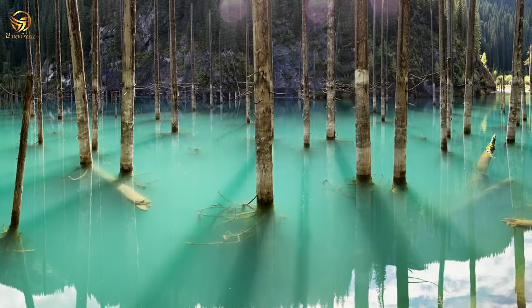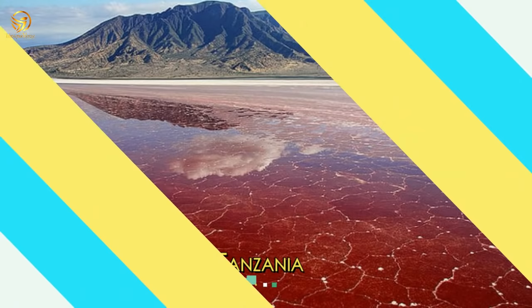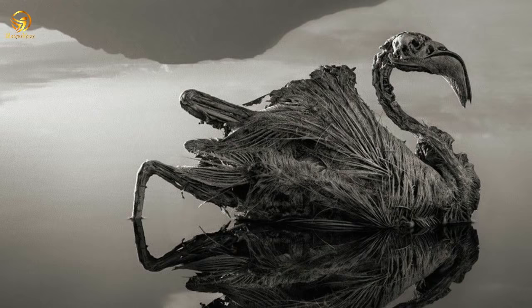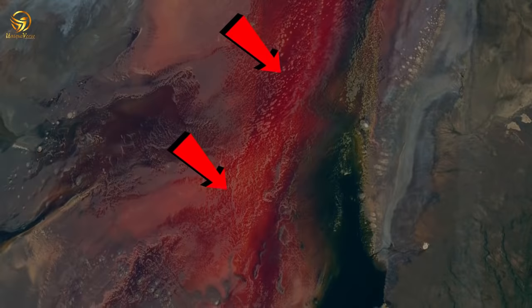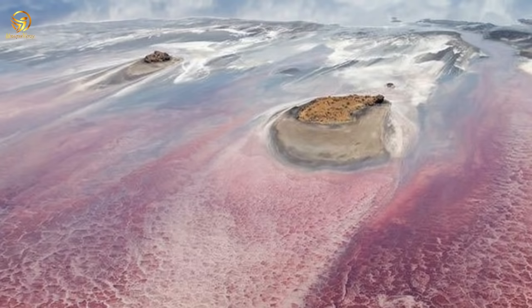Number 10. Lake Natron, Tanzania. Not only does Lake Natron in Tanzania kill its occupants, it also transforms their bodies. Mummified flamingos, small birds, and even bats regularly wash up on the borders of the lake. Even scarier, the victims are preserved in stone in their final poses, as if trapped in a brief moment in time. Countless microorganisms give the lake, on the shore, a bright orange color, slowly shifting to a bright red and moving toward the center of the lake's surface.